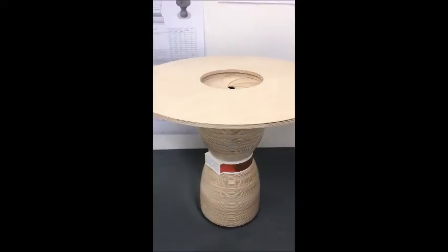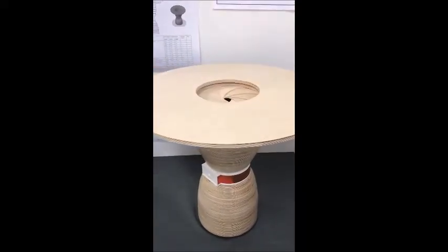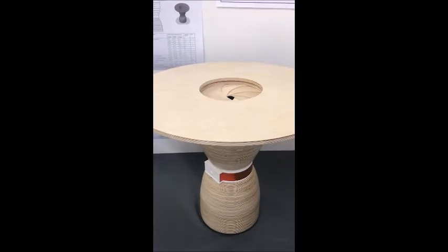I'm just going to do a quick demonstration. The top itself is closed, so the sound should be quieter. It may be a little hard to hear through the camera.